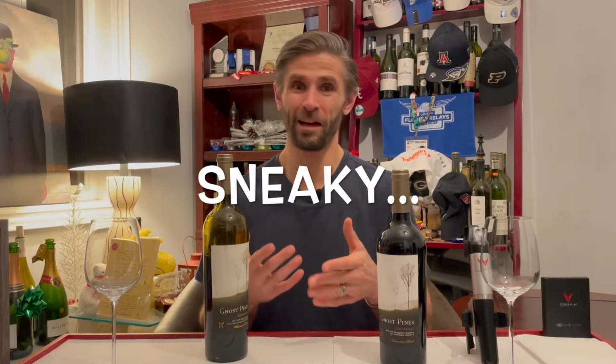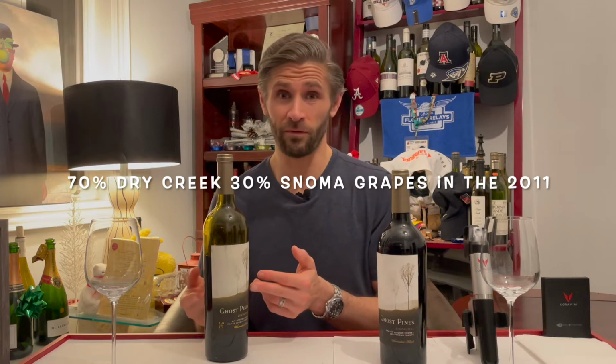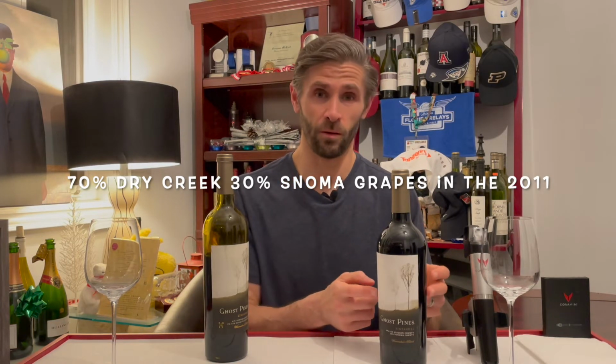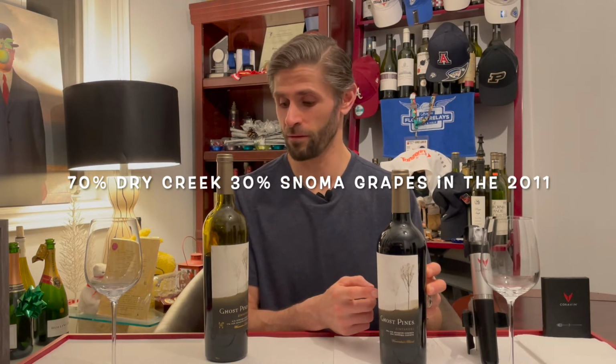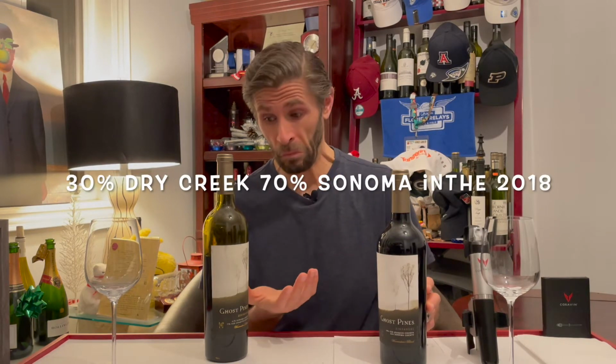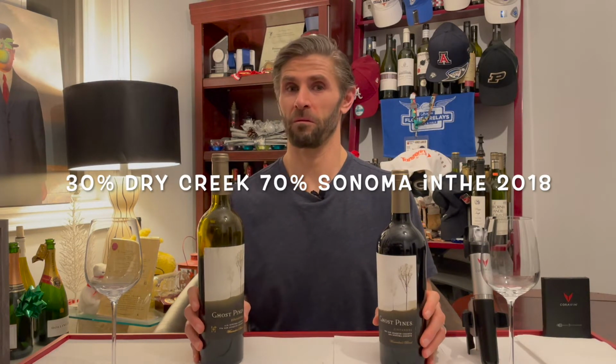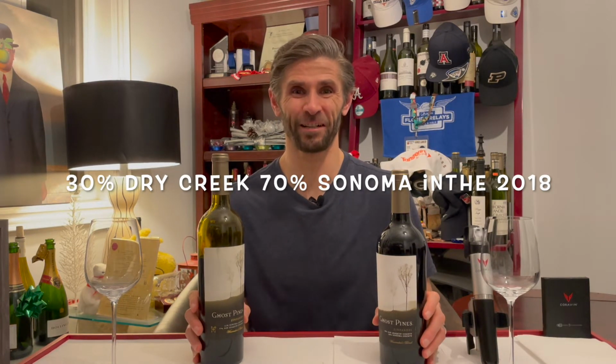Dry Creek has more prestige as an appellation over Lodi. So again, cost-cutting measures, right? Quality of grapes that went into the 2011, likely far more superior than the quality of the grapes that went into this guy over here. Wow, that's crazy. Totally mirrored each other. So what's that going to do now to flavor in the glass? Wow, everyone's cutting corners. Everyone is cutting corners. Damn.